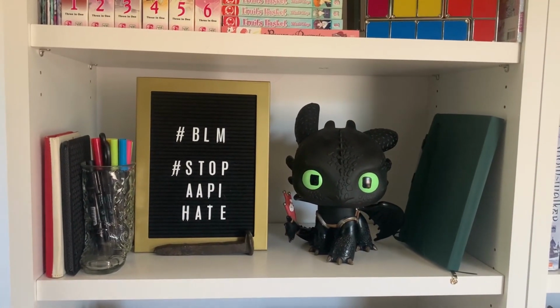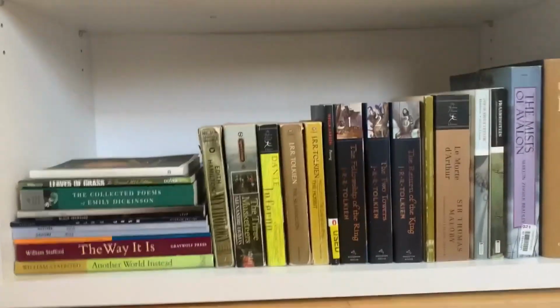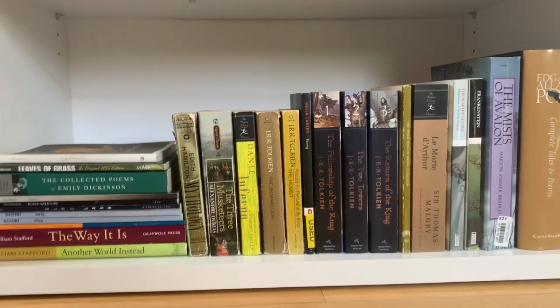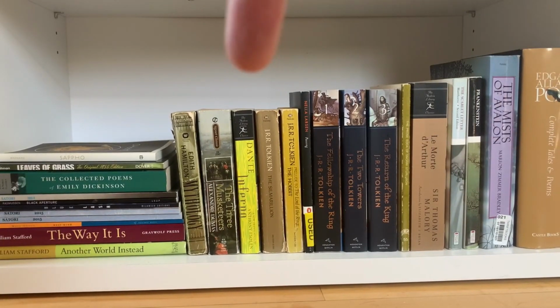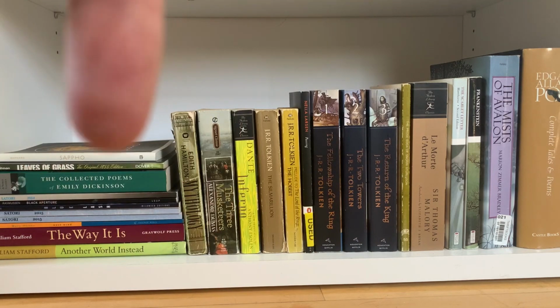And now I'm gonna go straight to the bottom. So, all right, this bottom shelf is a collection of classics, so classic fantasy, classic literature, those types of things, older fantasy, Edgar Allan Poe right there. And then I have a stack of poetry right there, and they all fit on one shelf, so that's why I decided to go with that.